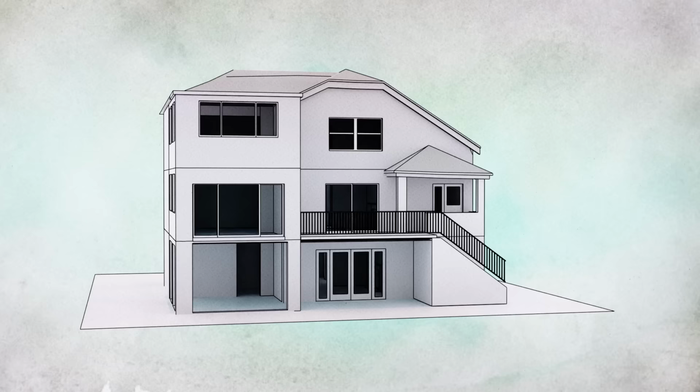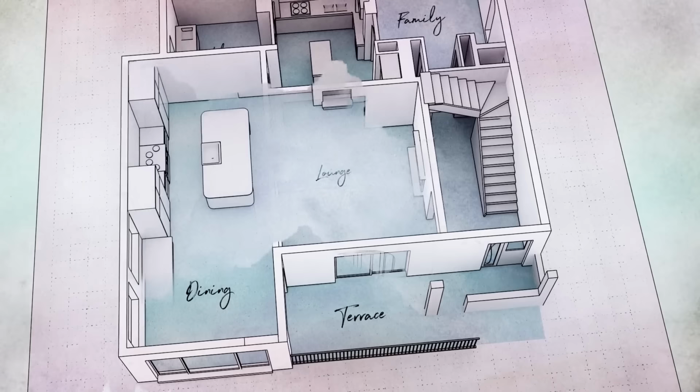We want to open up the house and have the kitchen open to the dining, have the kitchen open to the lounge, make it a really sociable, beautiful area that the family can mix, chat in and live in. But it needs to be open plan living, making the best use of those views.